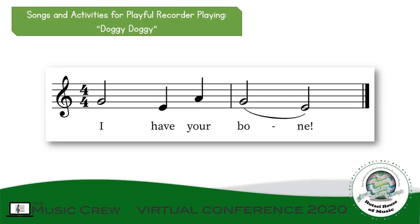After reviewing the song through singing, we learn how to play the response on the recorder. So we go through all of our steps and learn to play.